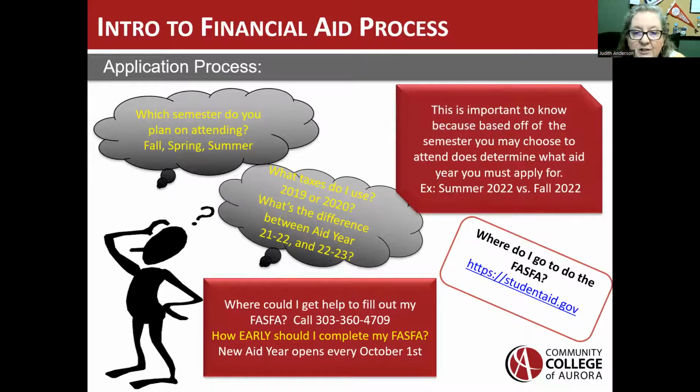This is important to know, because the semester you choose to attend determines what aid year you must apply for. And if you're coming for summer, that's kind of an in-between. If you still have aid remaining from 21-22, then you could go ahead and use that. But if you're going to be starting in the summer, brand new, then I would do the 22-23. Any questions? Feel free to use the chat.